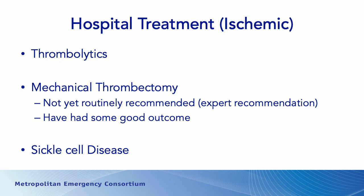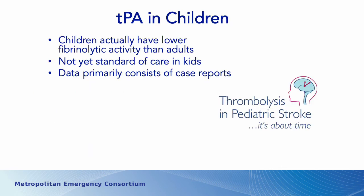Our tools in our toolbox. We have thrombolytics, or things to break the clot up, and then we have mechanical thrombectomy, take the clot out. Taking the clot out is not really routinely recommended. It's only if there is some type of an extra recommendation, is how the papers read. We've had some good outcomes, but not standard of care yet. And sickle cell disease is its own little entity, so we'll touch on that in a few minutes.